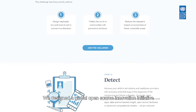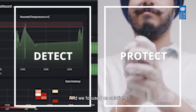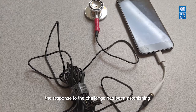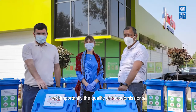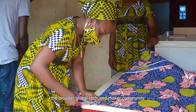So what did we do? We designed a global open source innovation initiative called the COVID-19 Detect and Protect Challenge. And we focused on solutions that would help communities detect the virus or protect themselves from it. And so far, the response to the challenge has been astonishing, both in terms of the number and importantly, the quality of the submissions, but also the efforts from the broader global tech and maker community.